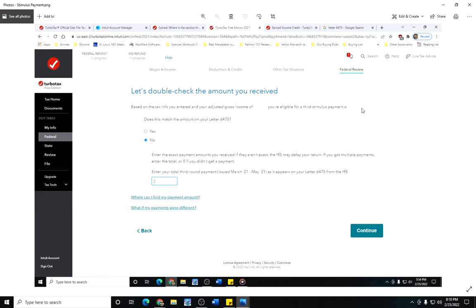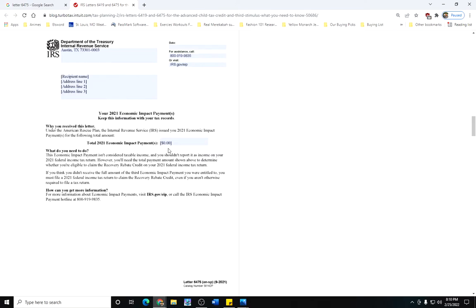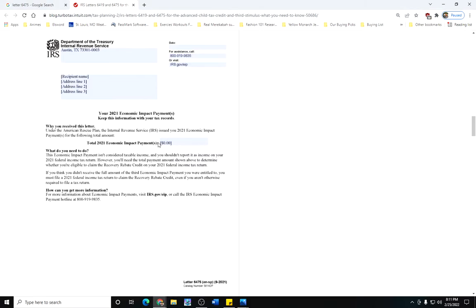the amount that they have right here, when it says you're eligible for a third stimulus payment of, let's say, $100 here, right? If it says $100 here, then that's going to match what's on your letter in this box. So the amount in this box is going to match what is in this box on the letter. That's why you want to pay attention to this, because you want to make sure both of them match, okay?